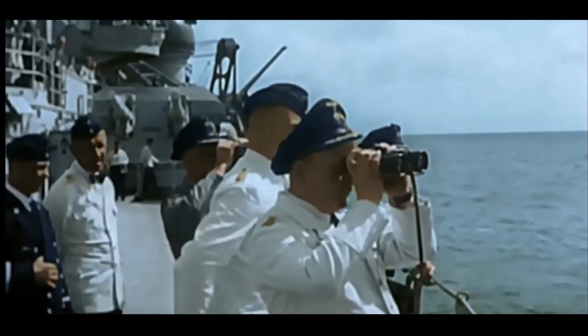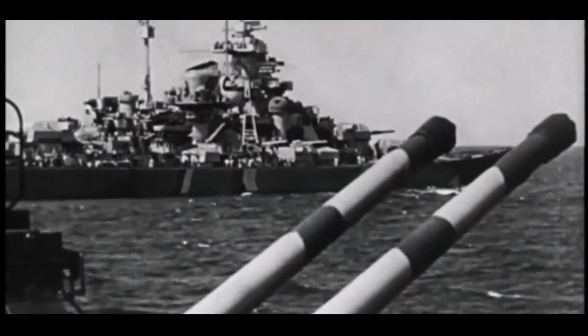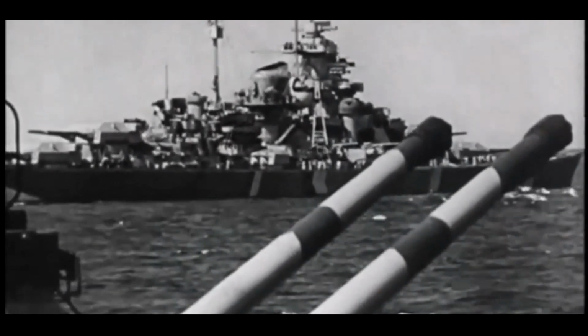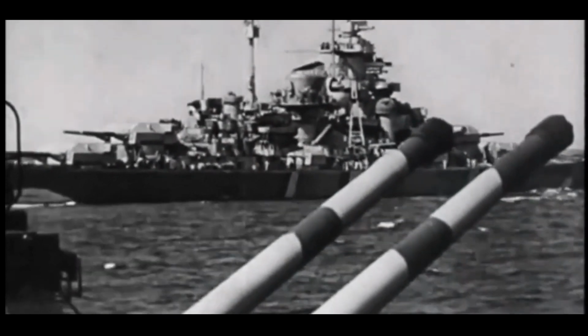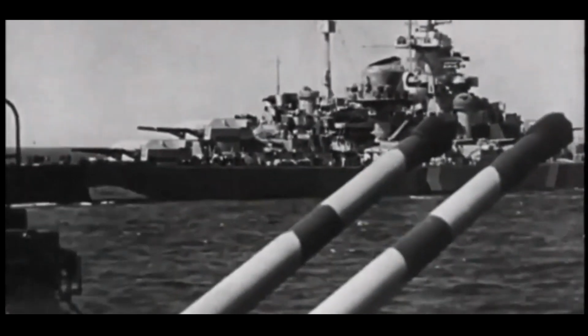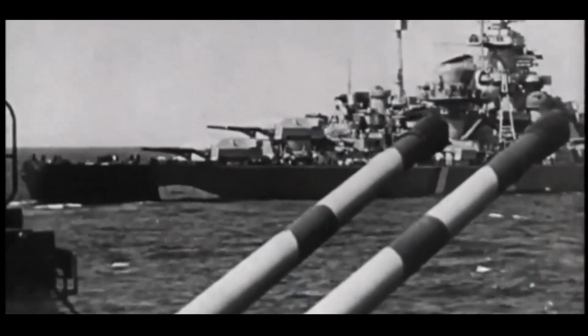The Battle of the Atlantic was the longest continuous military campaign of the Second World War, lasting from 1939 to 1945. One of the key players in the Battle of the Atlantic was the German juggernaut battleship, the Bismarck, which was commissioned in 1940. The Bismarck was one of the largest and most powerful battleships of its time, equipped with 8 38cm guns and a top speed of 30 knots.